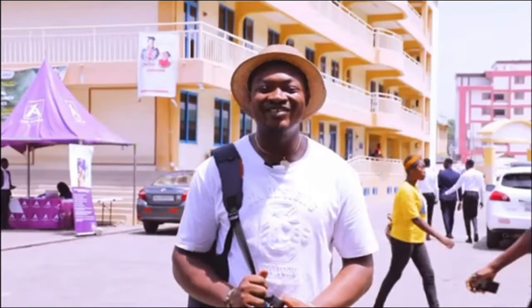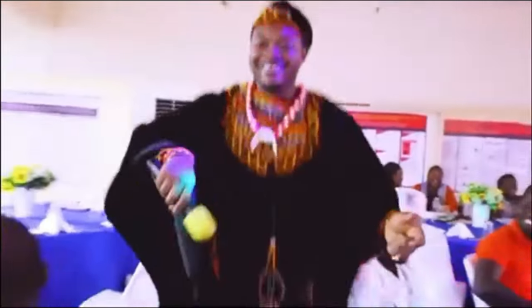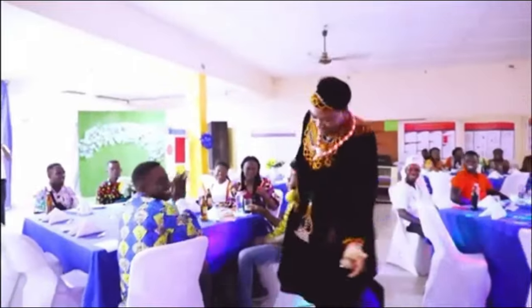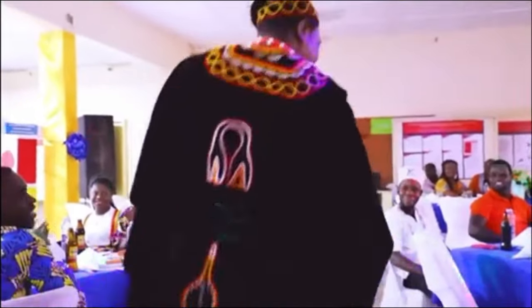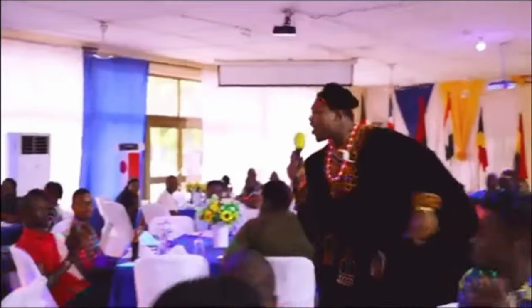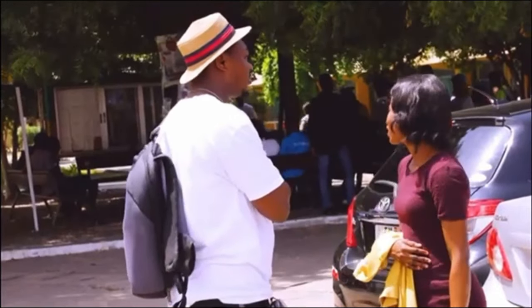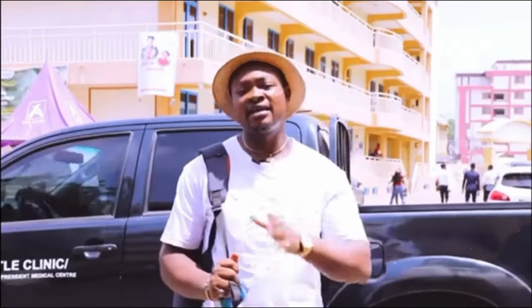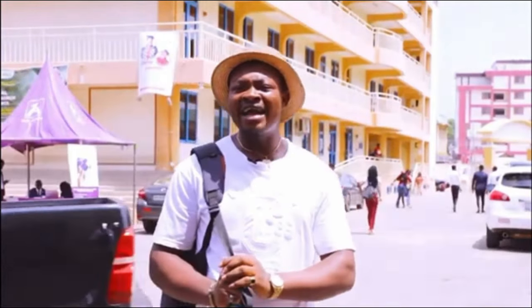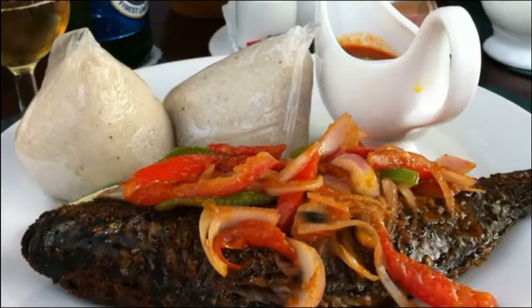Far away from studies, you know, we also like pleasure. In various countries we have different dishes, and here in Ghana, one of the nice dishes I enjoy is waakye. We have waakye and banku and tilapia. Those are the foods I really love, and they are very, very attractive.